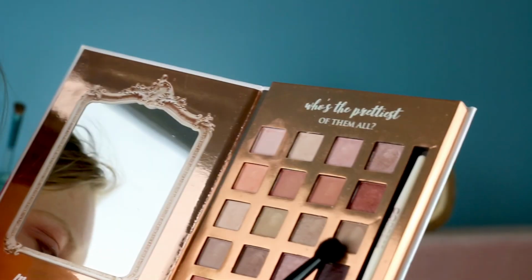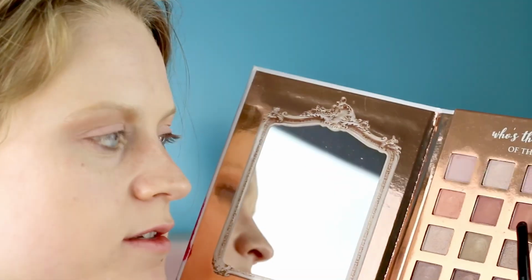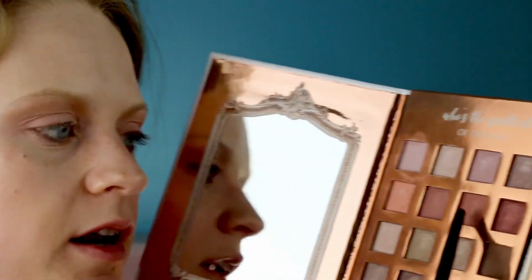Matte Taupe. Unfortunately, I put it all the way up to my eyebrow, but what can you do? You just have to keep on keeping on. This dark orangey thing on the inner and outer corners.